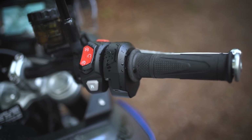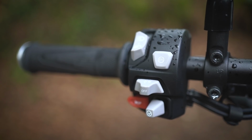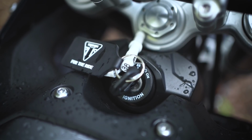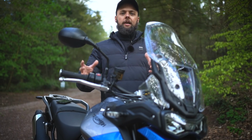is far reduced. You don't get that phone connectivity, and I don't think that it's an option in the accessories catalog, so if you want nav, if you want to be able to take phone calls and messaging and control your intercom, all that stuff, you're going to have to look at one of the Tiger 900s.